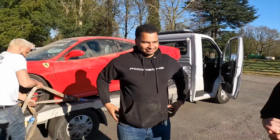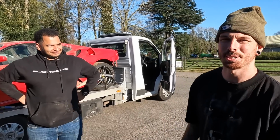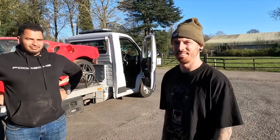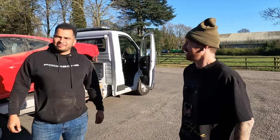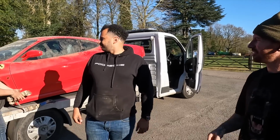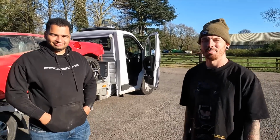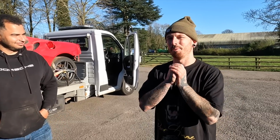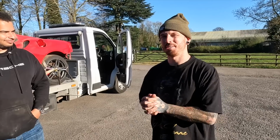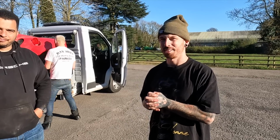My first Ferrari ever. What do you think so far? It's amazing, and it's red because it's a red Ferrari. First Ferrari has to be red. Of course. That's not true at all. You can have a white one, right? Yeah, I can. Okay, so you have bought yourself... I actually might own more Italian cars than you now. You might actually.